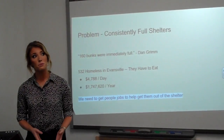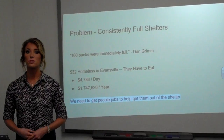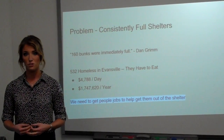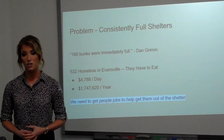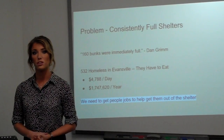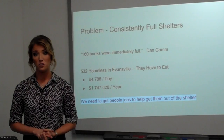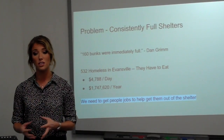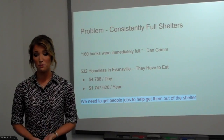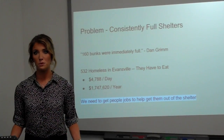So our problem specifically is the fact that there are consistently full shelters. So that shows that the people aren't getting out of the shelter. They have limited opportunities. So we talked to the president of the board of directors for the Evansville Rescue Mission, Dan Grimm, and he said that out of 160 bunks when they got their new facility, 160 bunks were immediately full. That's a lot of people, and with 532 homeless in Evansville, all these people have to eat.